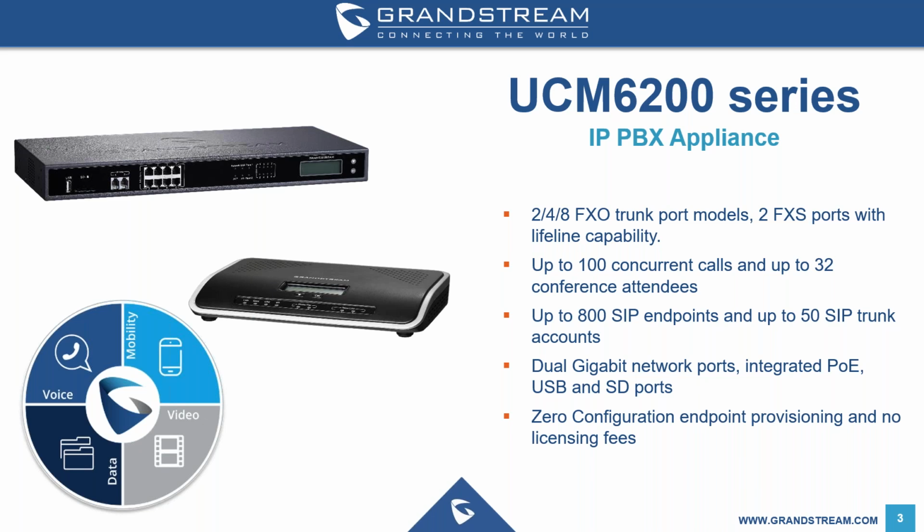PoE is so you can power on the device. So you can connect these PBXs into your PoE switch so you can save on power supply. Last but not least, zero configuration, or what we call plug and play.